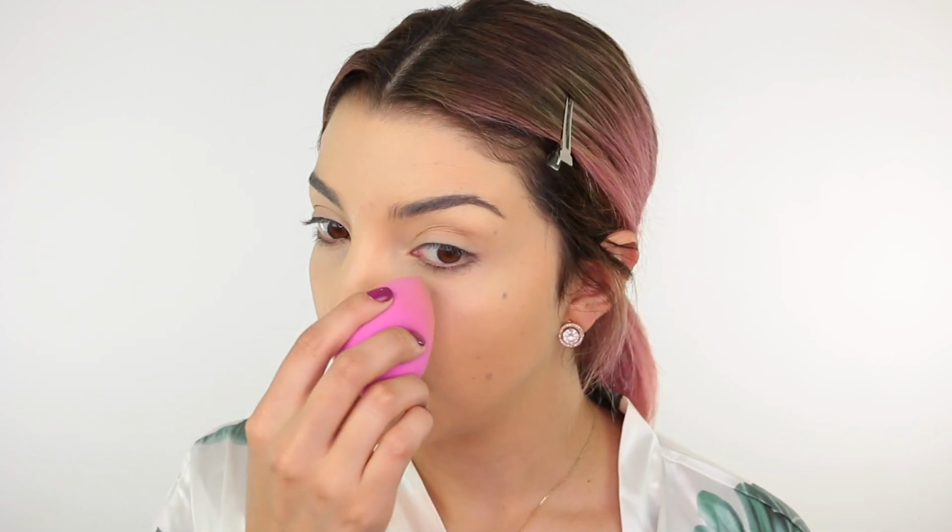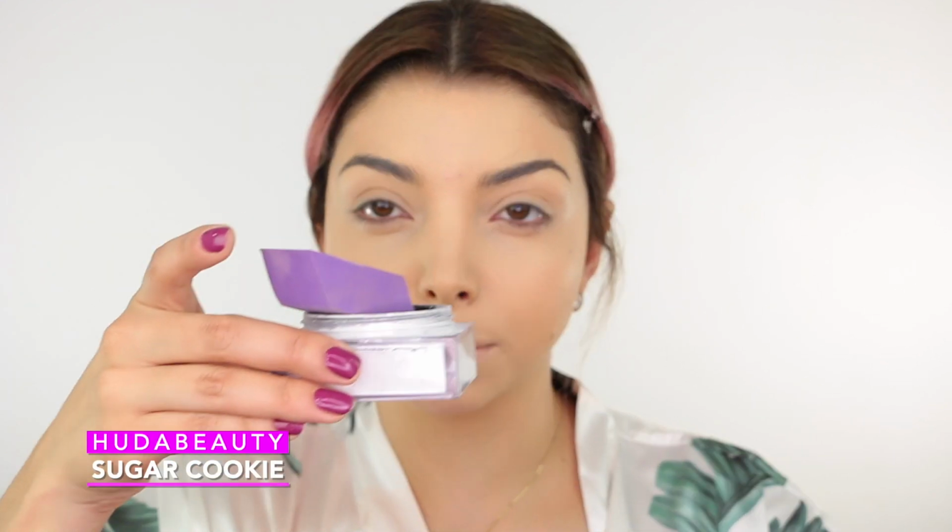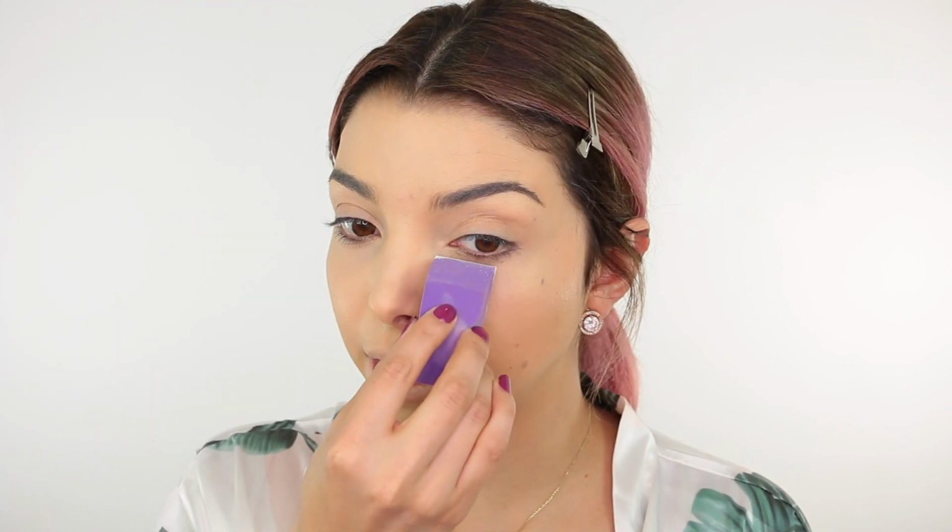Okay, so now that we are done blending, you want to make sure there are no fine lines. And I'm going to move on to loose powder. I'm going to be using the one from Huda Beauty. This is called the Sugar Cookie, so it's literally colorless. So this is great for every skin tone. And I'm going to apply it with my Bake Cake Sponge.